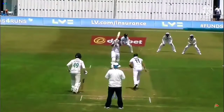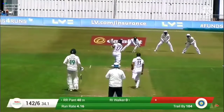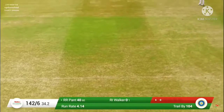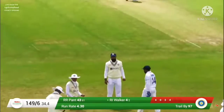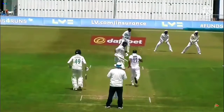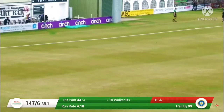Hurt hands in tour games. Avesh Khan and Washington Sundar, the tour game at Durham, to Pant, who leaves a little earlier. This one is edged to gully. He picks up his second boundary in the over. He's outside off stump and fades away through the offside. Unseen wide.